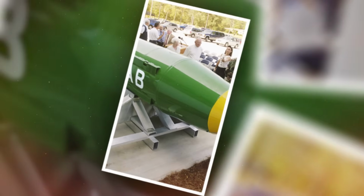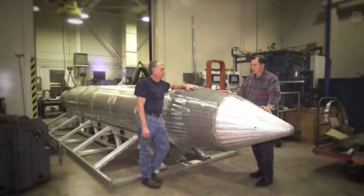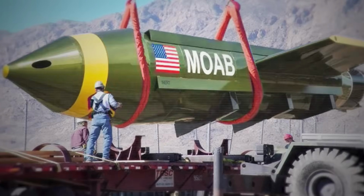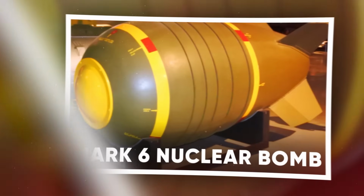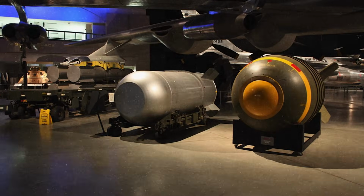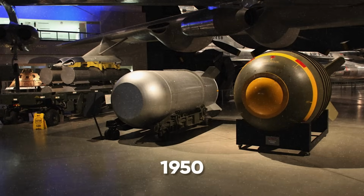So, while not nuclear, the MOAB's sheer power earns it a fearsome reputation. It's proof that sometimes conventional explosives can pack a strategic punch that changes the battlefield. Mark 6 Nuclear Bomb. America's nuclear capabilities took a big step forward in the 1950s with the Mark 6 bomb.